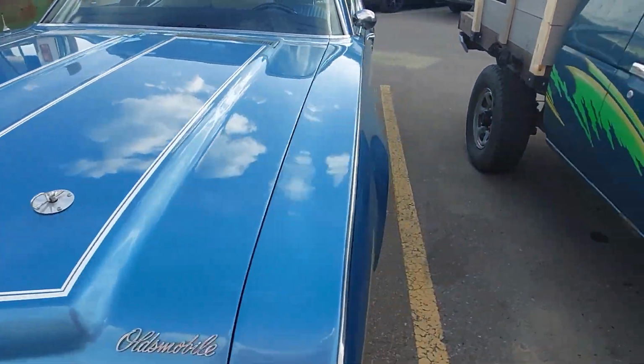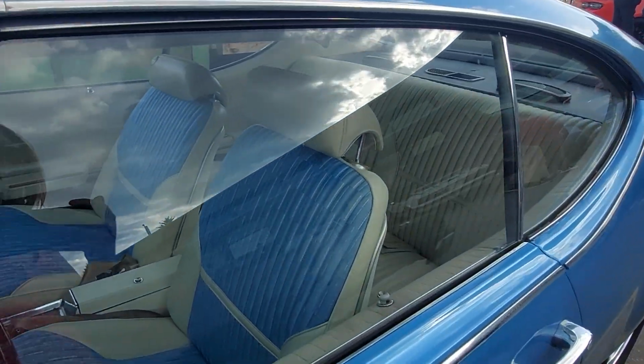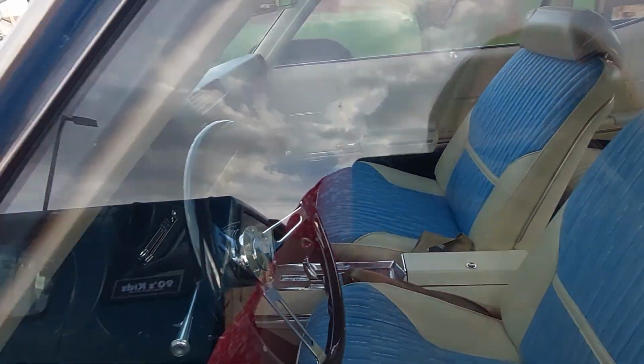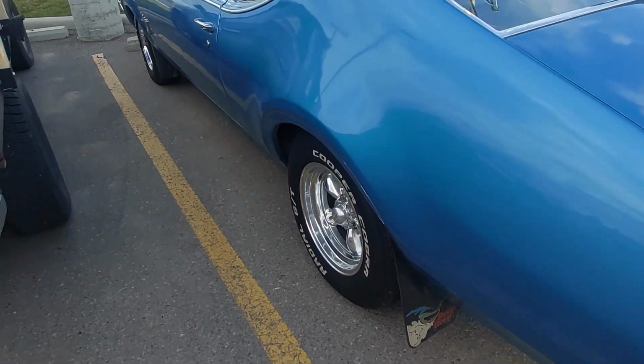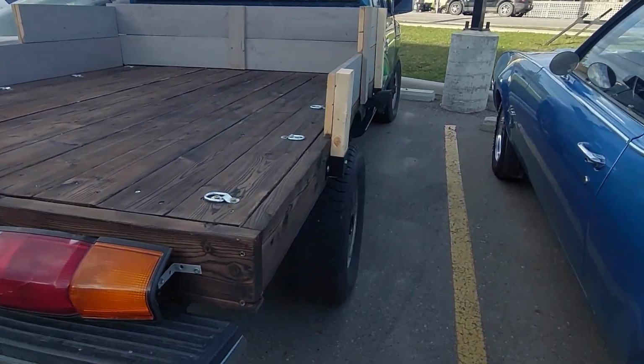But, yeah, no, and you can tell this interior, I don't believe this would be original like that, but it's a very, very, very nice look, honestly. I'm a big fan of these, and yeah, he's got the correct tires, good old Cooper Cobras. Love it.